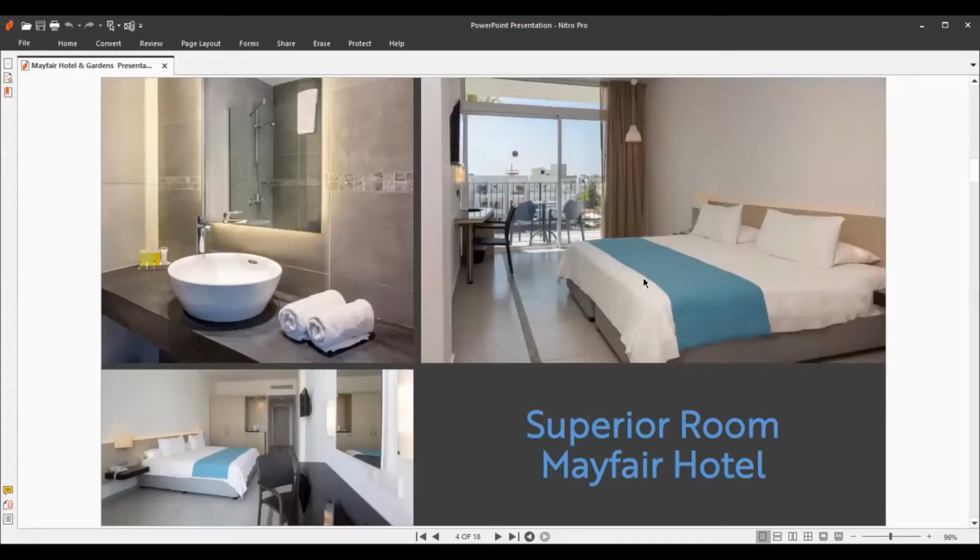Going further up, we have the superior rooms in the Mayfair Hotel, which are all with pool view on the 4th floor, adults only, 2 persons. So it's the more quiet and relaxing area of the hotel. They were built 2 years ago.